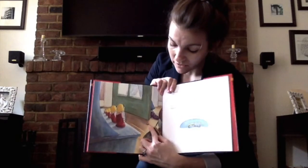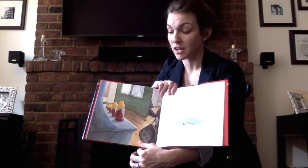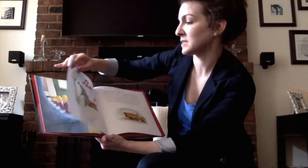There she is on the floor. But her sisters couldn't do anything. Because they're made of wood, that's right. They don't have real arms. All right, what's going to happen to Nina?